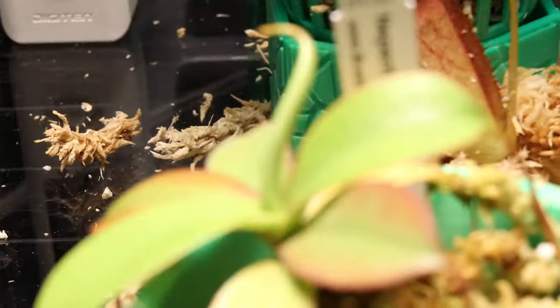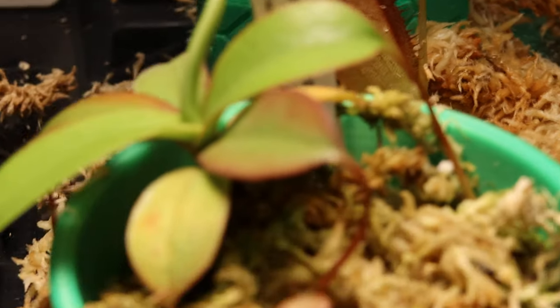And finally back. It's a bit of a long time on that one. Gonna have to cut that part. But we got her fed.